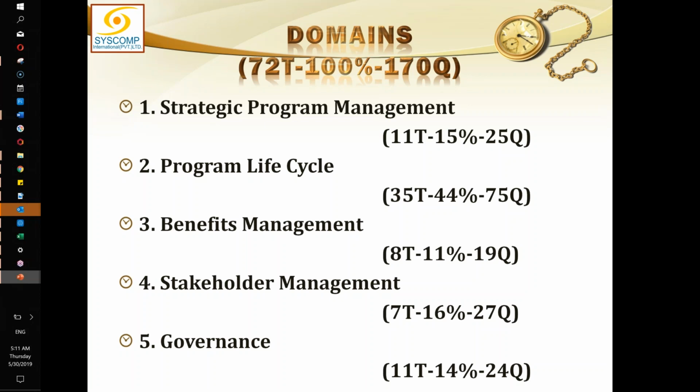From program lifecycle, second domain, this is the largest domain. It has 35 tasks, and these 35 tasks are from 5 different areas like initiating, planning, executing, monitoring, and closing. It covers 44% of the whole exam, and there are 75 questions going to be coming from that area.